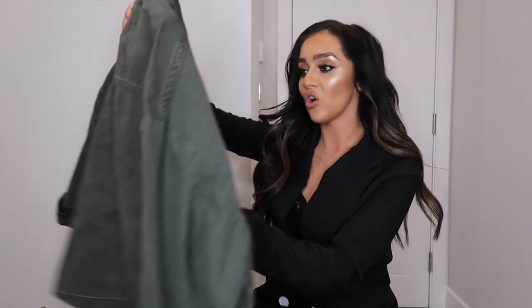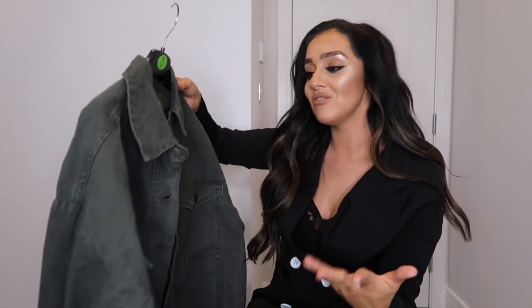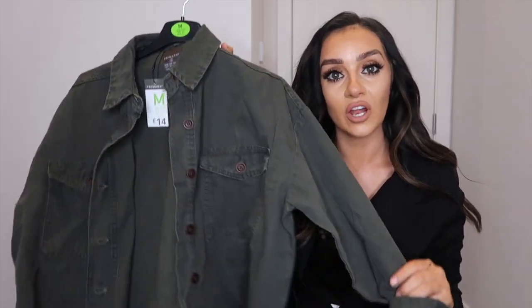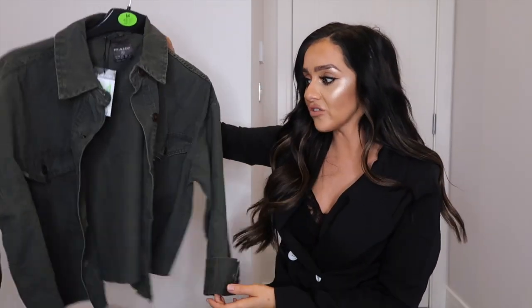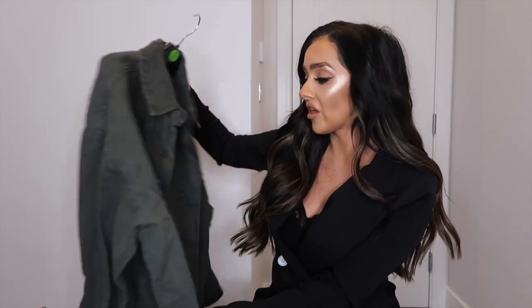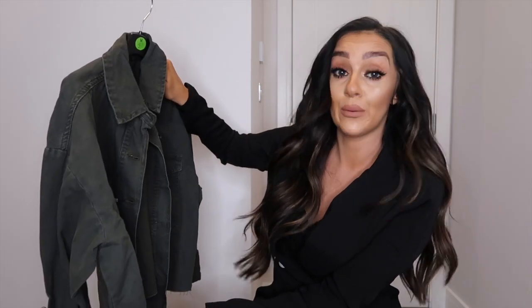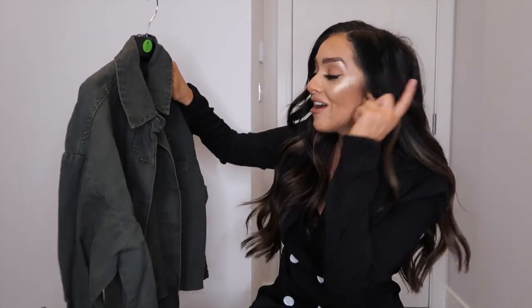Okay, next thing I picked up was this khaki shirt denim jacket thingy majig, and let me just show you what it looks like. So it looks like this. I just thought this looked so cute, and I've had similar styles before, but I don't actually think I do own anything like this. Well, I don't now anyway, because there's not anything like this in my wardrobe.